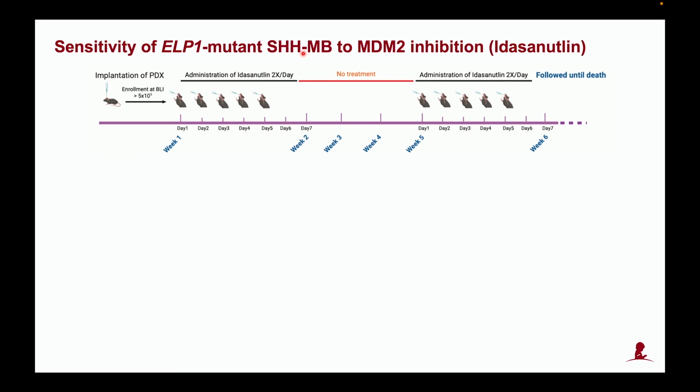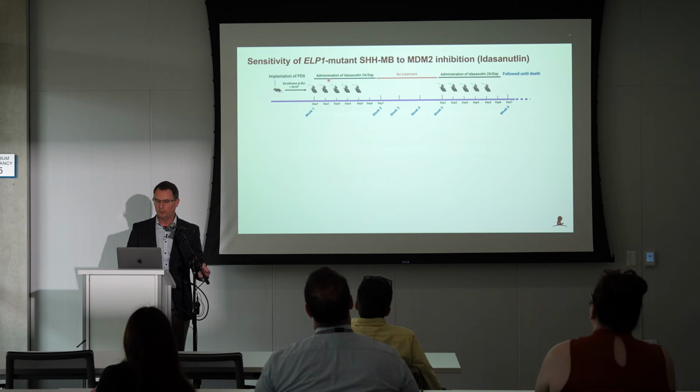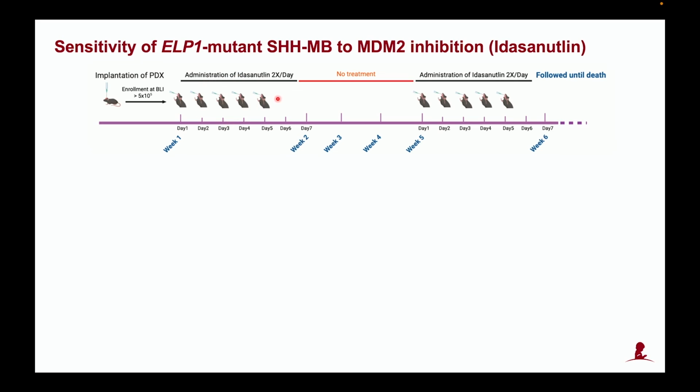ALP1 deficient models. And so we put together, in collaboration with Martine, this treatment regimen where mice were implanted with patient-derived xenograft, either ALP1 mutant or ALP1 wild type, and then given idasanutlin, which is the FDA-approved brain-penetrant MDM2 inhibitor, twice daily for 5 days, followed by a 3 to 4 week interval where they were off treatment, and then the same treatment was imposed a second time around.